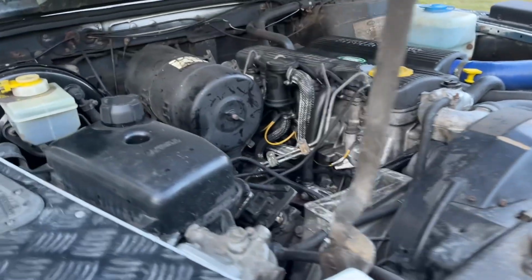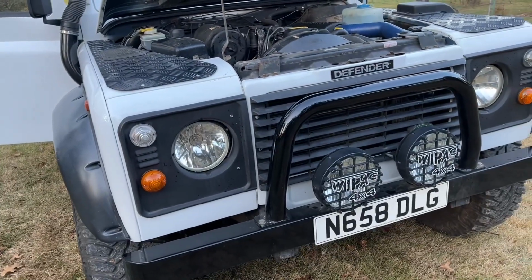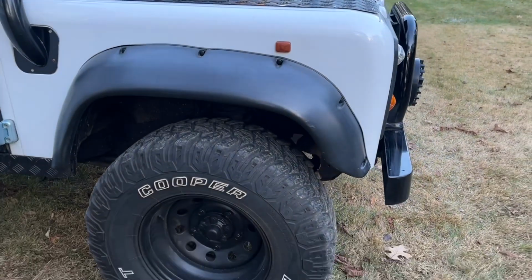This vehicle does only have 53,000 original miles, and you can check that out on the MOT history. This vehicle has only been driven about 1,000 to 3,000 miles per year since new.